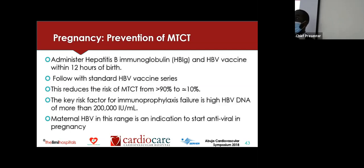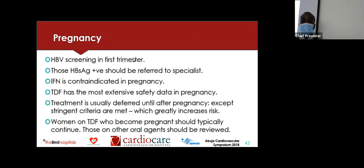But don't forget that it's an educated world now. And of course, if someone met criteria to be treated in pregnancy and was not treated, the person can be a big man like Dr. Awofisoye when he's going to say, who is that doctor that treated my mother in pregnancy? Why am I now treating liver cirrhosis at the age of 40? And you can go and look for a doctor and make a case against why proper treatment guidance was not given. So it's important to look at all these things. And basically, the most important thing again is that screening should be done in the first trimester, and people that test positive should be referred to a specialist or specialist care.